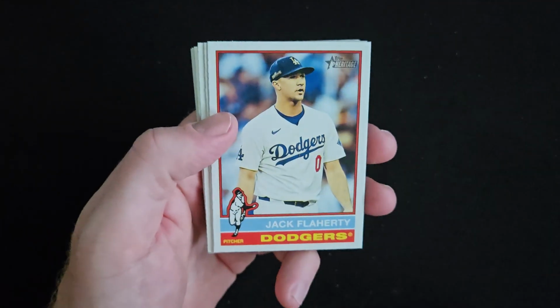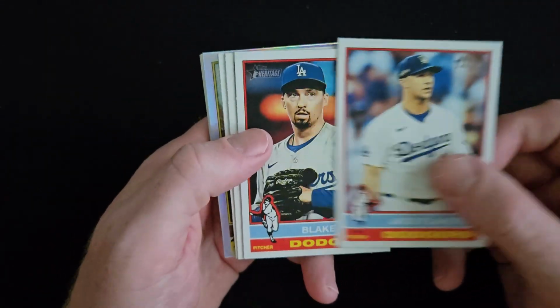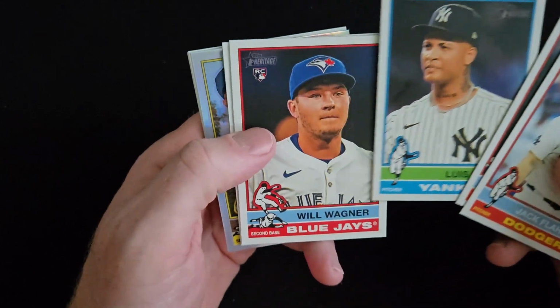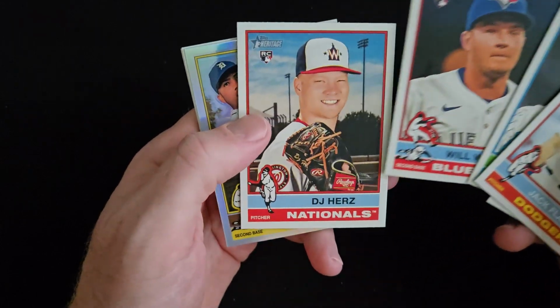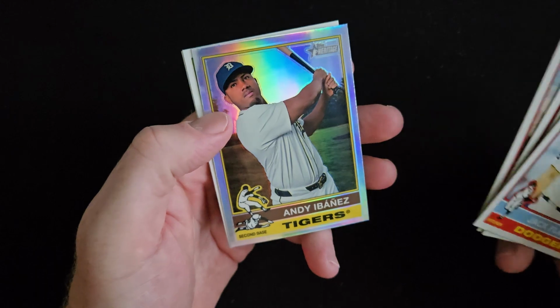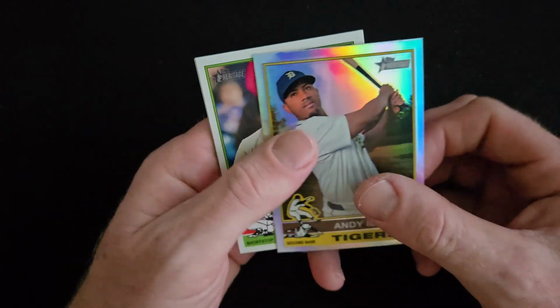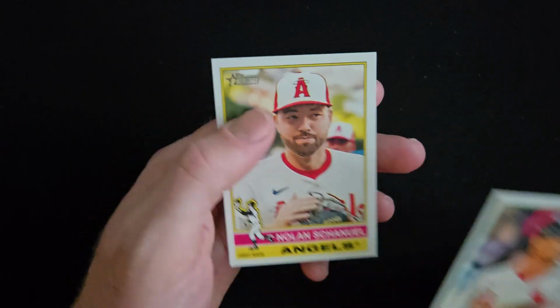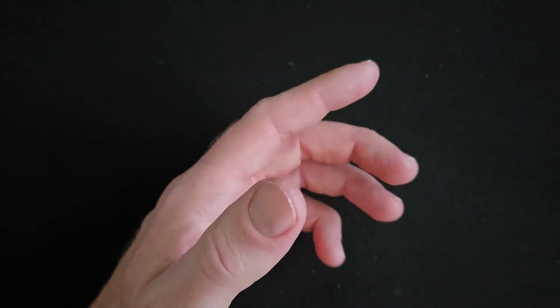A Sparkle and a Prism. Jack Flaherty, good pitcher. Blake Snell. Luis Heel. Will Wagner. DJ Hertz. Andy Ibanez. Mason Wynn. Shanuel. So as you can see, all these are notable names.